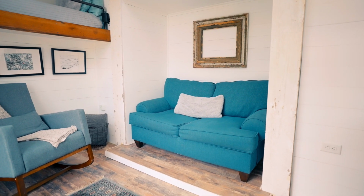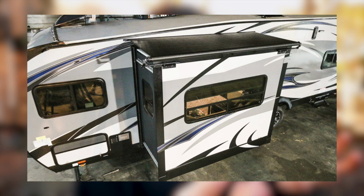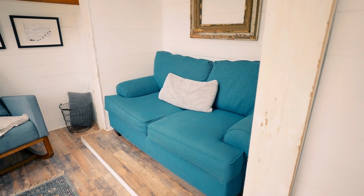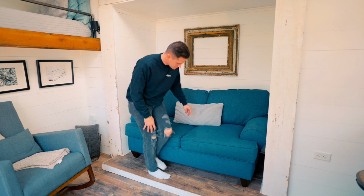Now, a pop out is like when RVs, when you're driving them, they're kind of all closed, but whenever you park them, you can have these pop outs on the side, so it makes the inside a lot larger. That's what this tiny house has, and it's right here with this couch and this little pocket right here.